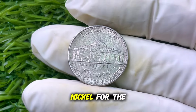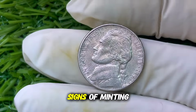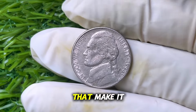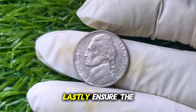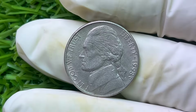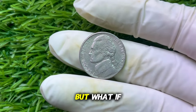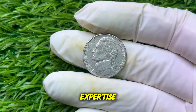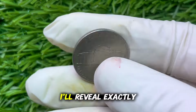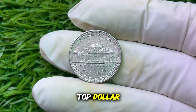First, inspect your nickel for the D-Mint mark under magnification. Next, look for signs of minting irregularities, raised edges, misaligned prints, or other anomalies that make it stand out. Lastly, ensure the coin is in pristine condition or professionally graded. Even a slight scratch can drop its value significantly. But what if you don't have the tools or expertise? Don't worry, we've got you covered. Up next, I'll reveal exactly where to sell your rare coins, and how to ensure you get top dollar.